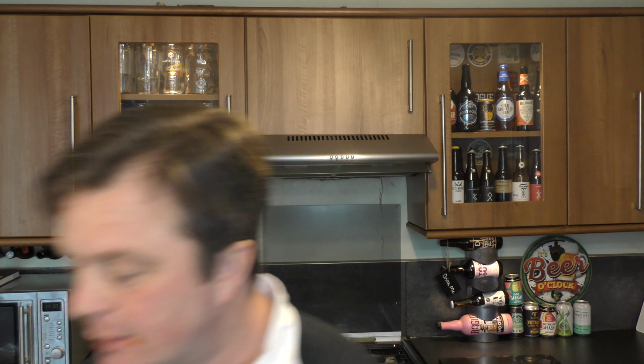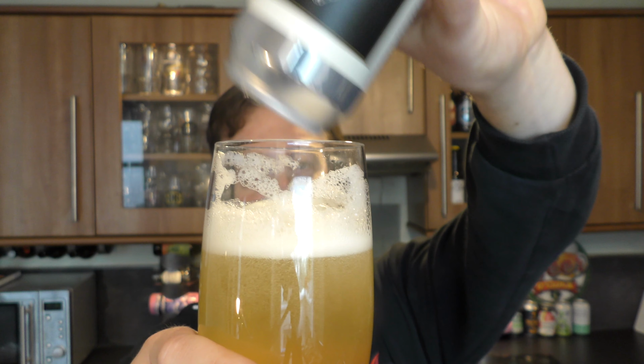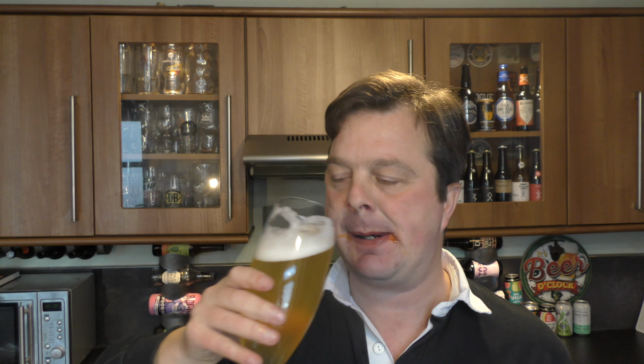Back to the beer. Tappy Pilsner by Deya. That is really... Gotta be careful now. I might get some spice in my beer. It's really spicy. Really full on and spicy, that burger. And the beer just, oh, so unbelievable.